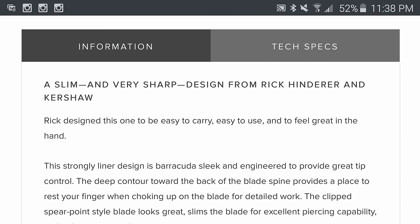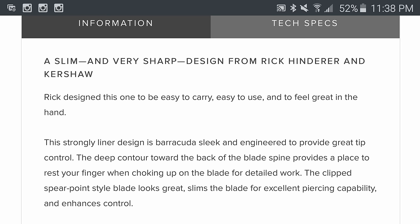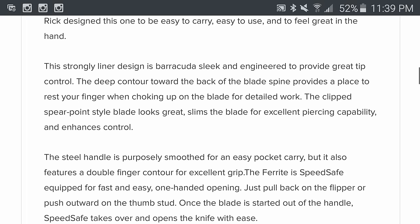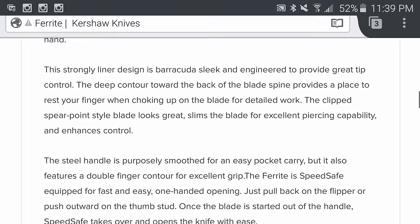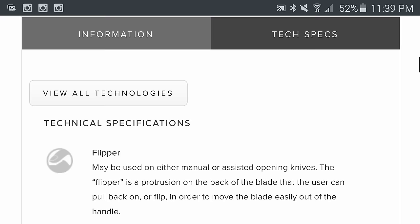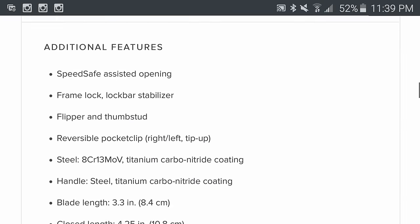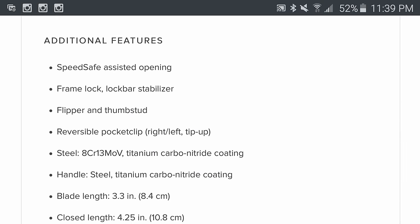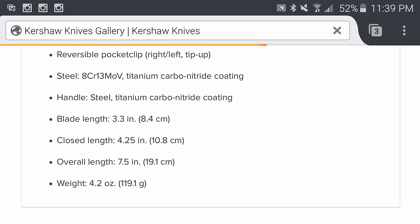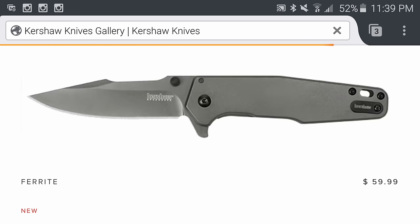Yeah, designed from Rick Hinderer and Kershaw, a strong liner design, is barracuda sleek and engineered to provide great grip, great tip control. Clipped spear point style blade looks great, slim blade for excellent piercing capability. So thumb stud and flipper, let's just check the technical stuff. Flipper, frame lock, reversible, SpeedSafe, 8Cr13MoV, 3.3-inch blade. Handle steel with that titanium carbonitride coating that was on the Cryos, I think. 4.2 ounce weight. So I quite like the design of that one, but then I do tend to like Hinderer designs, so that's why it probably appeals to me.